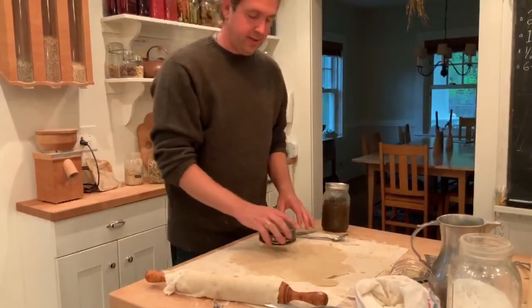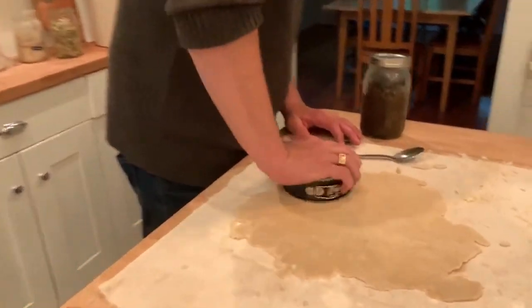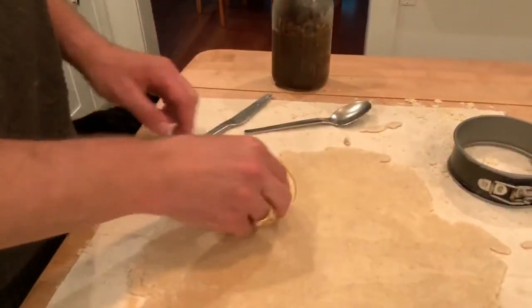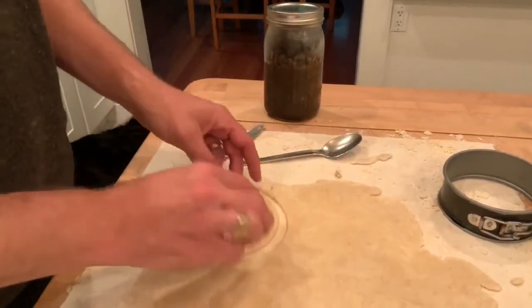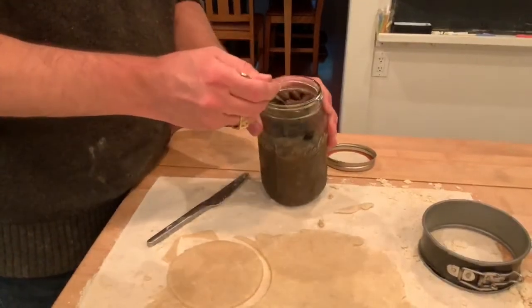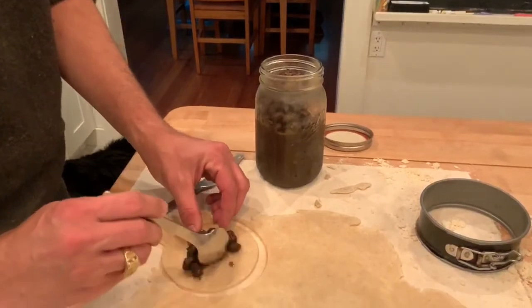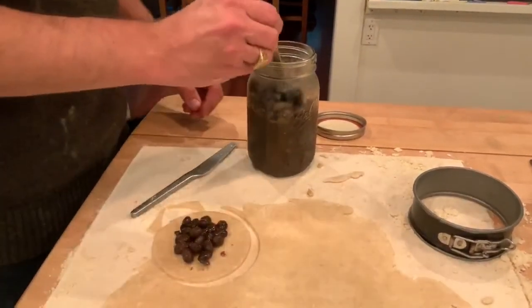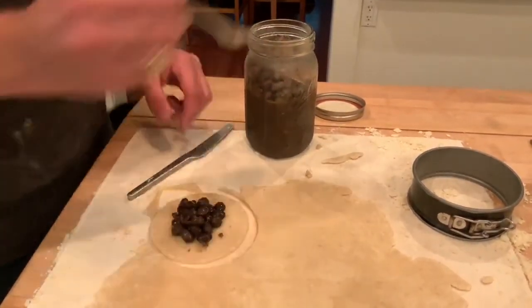You'd want like a biscuit cutter here. I don't have the right shape or size, but I have this. This is actually for making a cake. It's like a springform mold, but it's a nice size for making a little hand pie. And you just go ahead and cut the dough into a circle, and then you take your filling. In this case, we just have some black beans. Those are some beautiful cocoa beans, they're called, from Charlie Bear, from Bear's Beans. These big, very fat black beans.